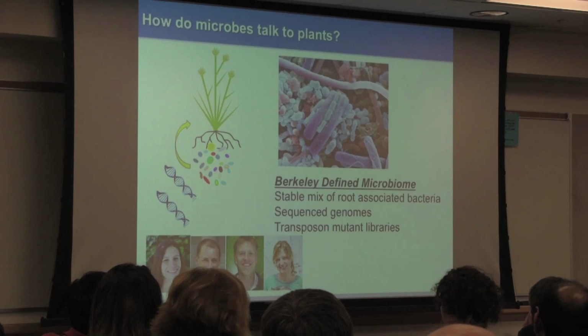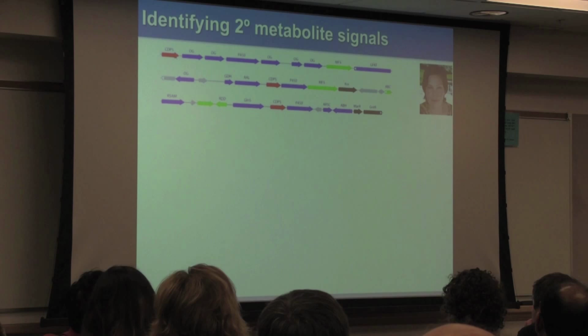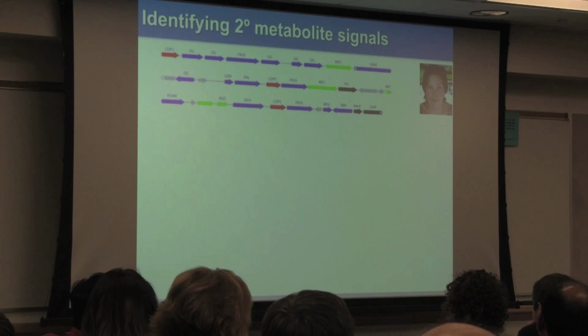Well, what about the actual molecules that the plants and the microbes use to talk to each other? We call these molecules secondary metabolites or natural products. They're often produced in bacteria by complex clusters of genes. A few of them are shown here. And one of the first really important steps, Natalia Ivanova and Amrita Patty, before she left, developed tools for actually identifying these pathways. Really important contribution. But these things aren't normally made in bacteria in culture, which is what we usually have.